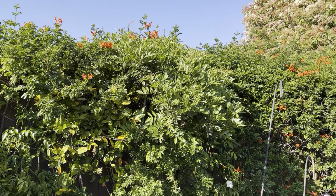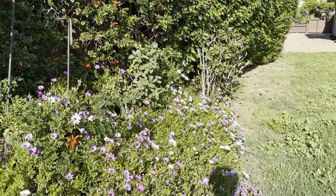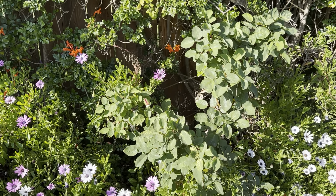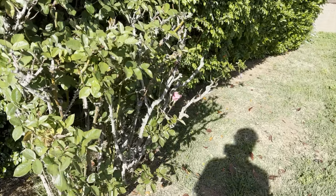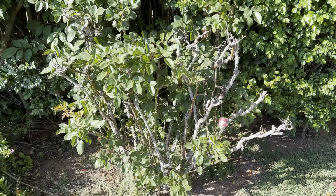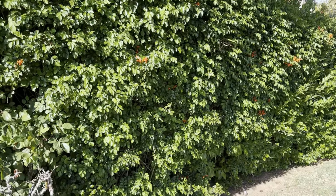Honeysuckle there. Some shepherd's hooks. I have the hummingbird feeders down right now. There's a beautiful rose bush, but it's not quite blooming yet. You can see one rose there. And oh, here we have a rose bush, and there's a little pink rose just starting out. But you can see that's a pretty old looking rose bush. The canes on it are pretty big.